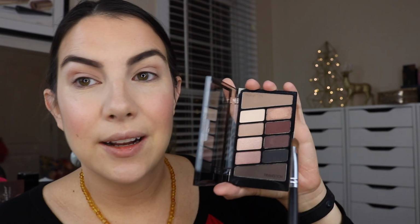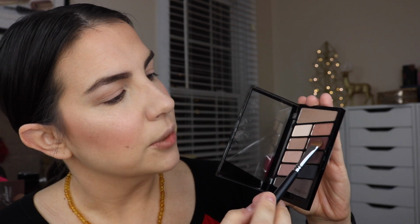I think I'm gonna start off with a flat brush because I just wanna go straight to the darkness. And I'm gonna go to this burgundy right here, and I will pat that on my outer corner and try to not do the same exact thing I do on a lot of days. So I'll try to shape this up a little more.